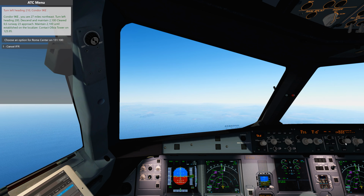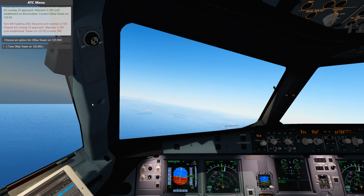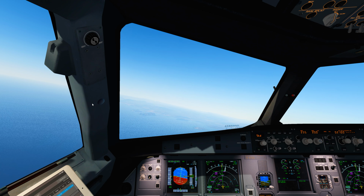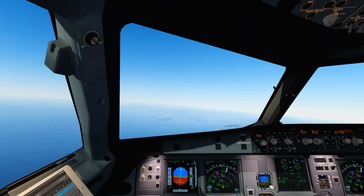2235. 2100. Condor Niner Kilo Echo, turn left heading 200, descend and maintain 2100. Cleared ILS runway 23 approach, maintain 2100 until established. Tower on 125. Alright. Condor Niner Kilo Echo.